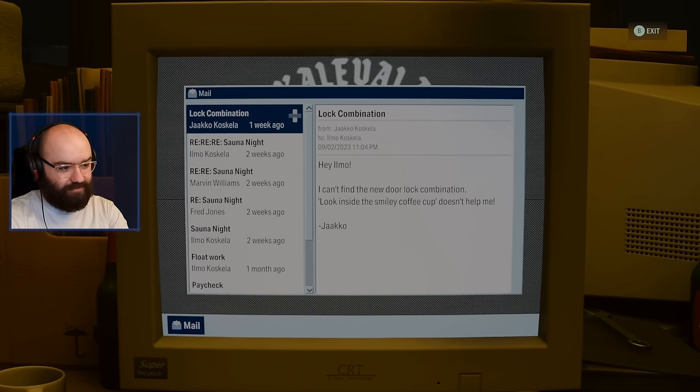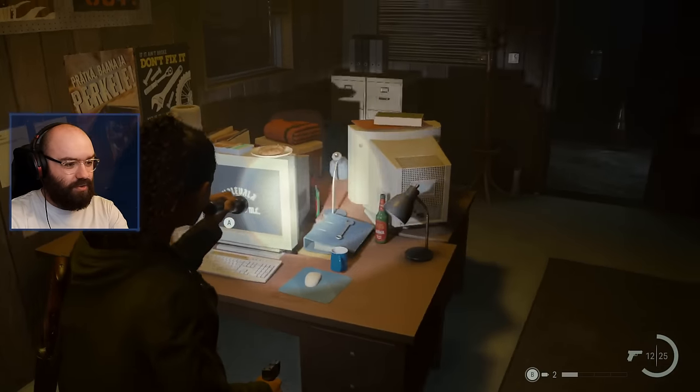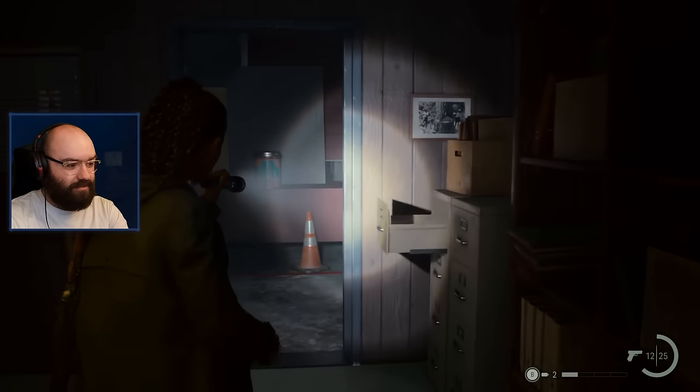Lock combination. Hey, Ilmo, I can't find the new door lock combination. Look inside the smiley coffee cup. Doesn't help me. It's always the fucking puzzles.